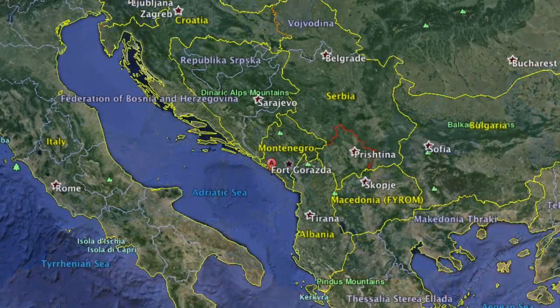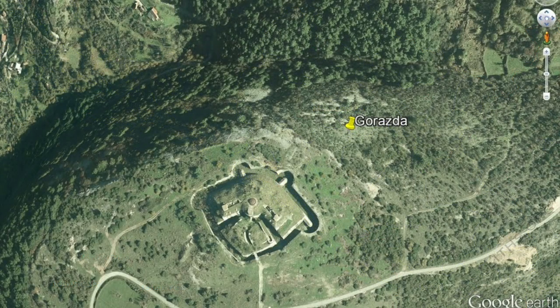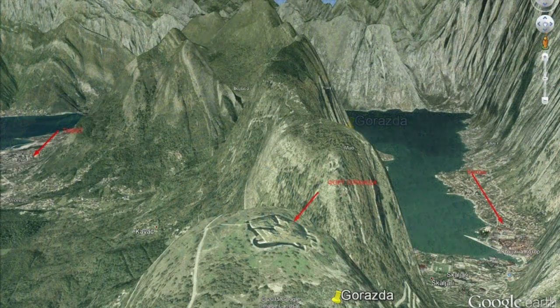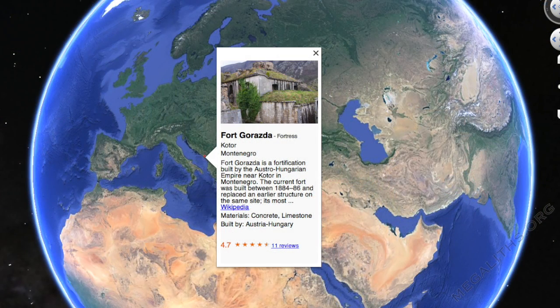The official history of this fort is that it was supposedly built some 130 years ago by the Austro-Hungarian Empire because the local people started rioting and the empire created this as a stronghold of its authority at that time. Even in the official history of the place, we see a hint that there was something before that, but of course we are not given detail what was that something. It only says that it replaced an existing structure on the site.